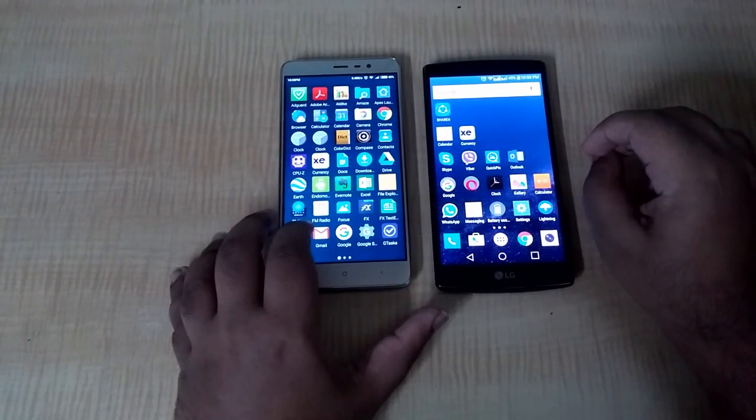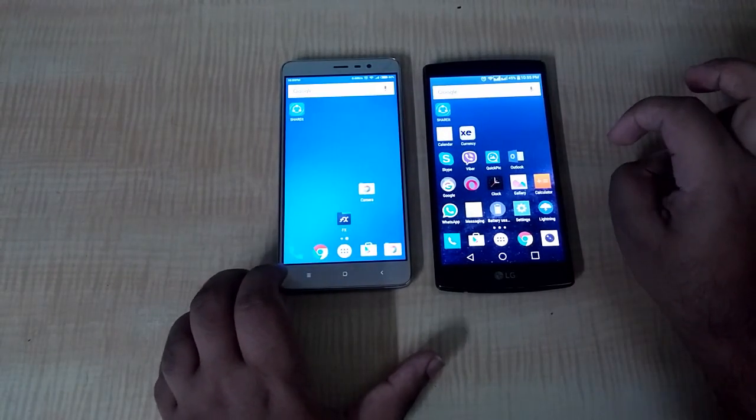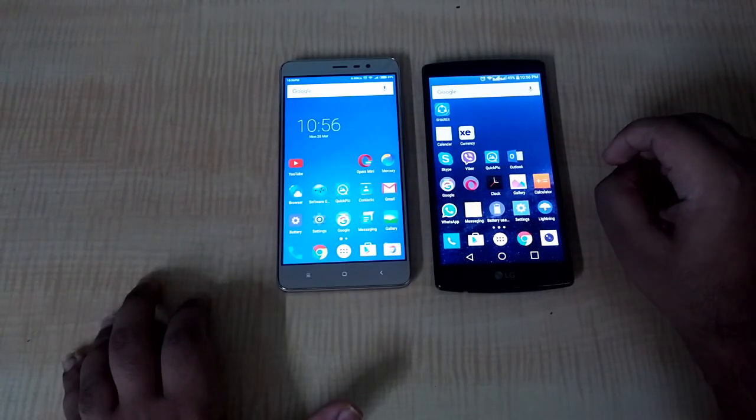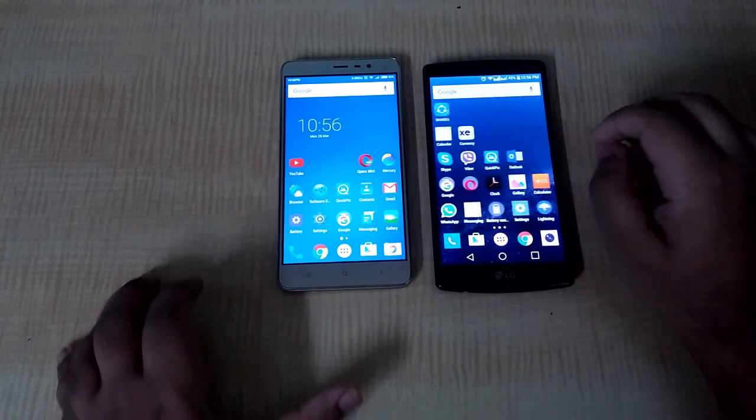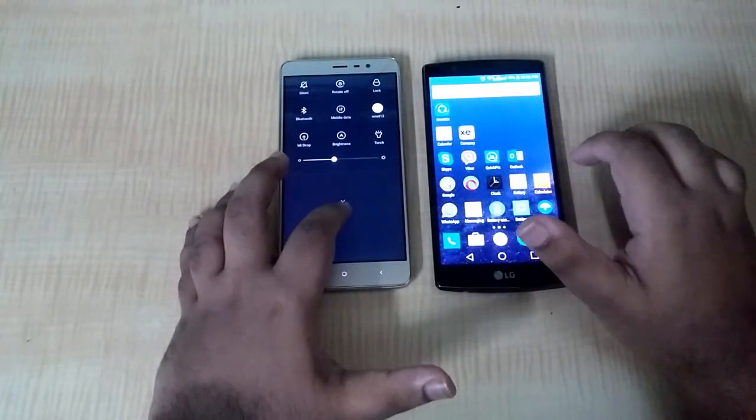So as we are going to see, the Xiaomi Redmi Note 3 punches way above its weight and actually manages to be better than the LG G4 in a couple of crucial areas. So let's see, beginning the components by the display.